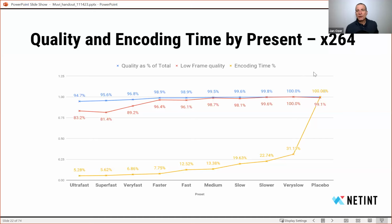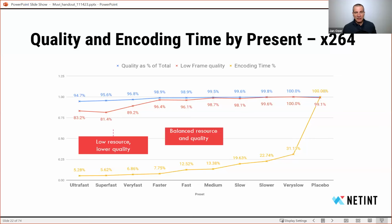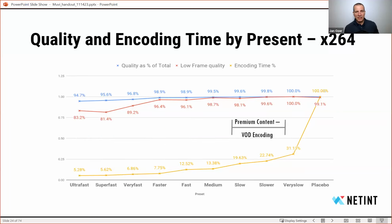But this shows the overall quality that you can reach with the x264 preset, obviously with 100% over here, with a much longer encoding time, and down here, lower average quality, much lower low frame quality, but much faster throughput. Now, this is low resource, low quality. This is balanced, and this is very resource intensive. This is the absolute highest quality in the absolute longest encoding time.